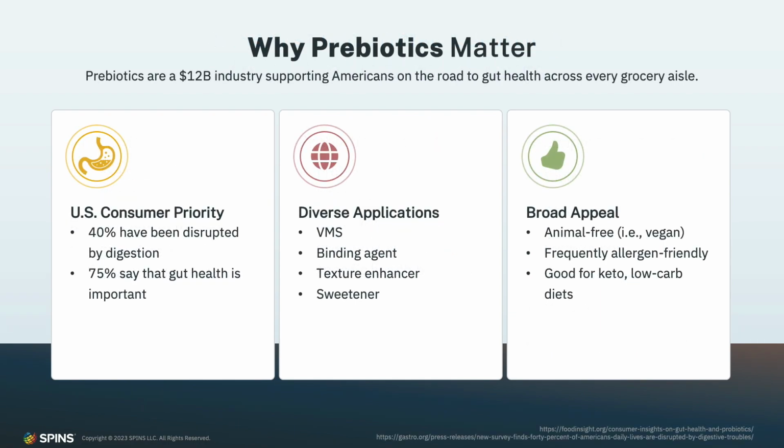Why prebiotic fibers matter. Thankfully, why prebiotics matter is much more straightforward compared to defining them. 40% of Americans have had routine activities disrupted by digestive troubles, and nearly 75% said that gut health is important to them. With stats like these, it's no surprise that prebiotics are a nearly $12 billion industry.